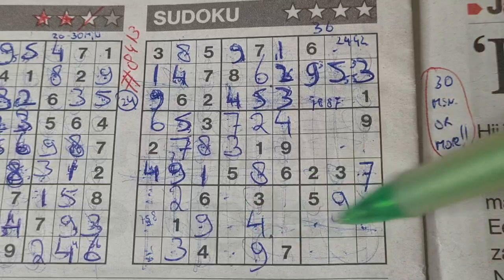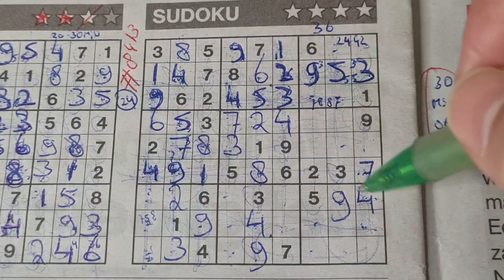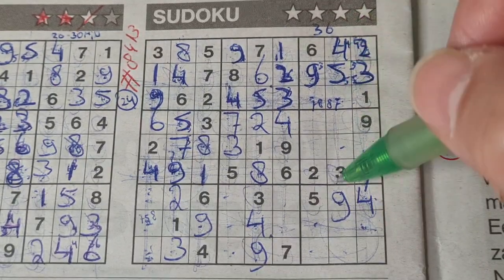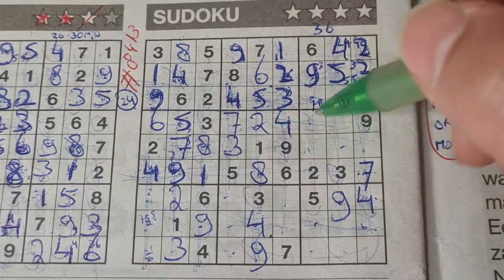4 in the last row, 4 in the row above, so in that row, the only place left of 4 should be there. 2 and the 4, we have a 4 in the last column, no 4 there. 4 should be here, and the 2 goes there. 4 in the last column, 4 in the column next, so in that column, the only 2 places left of 4 should be here or there. We have 4 in this row, no 4 there.